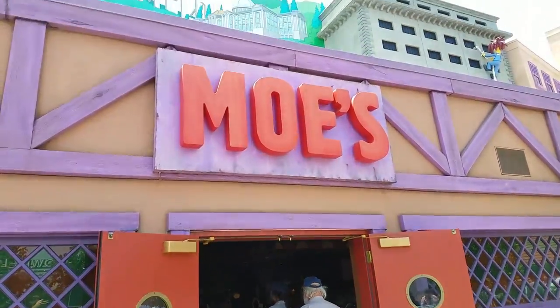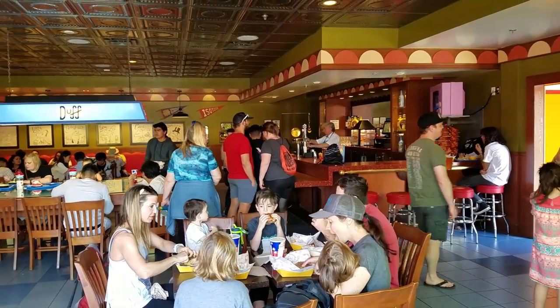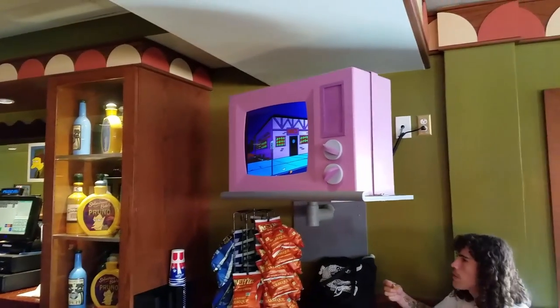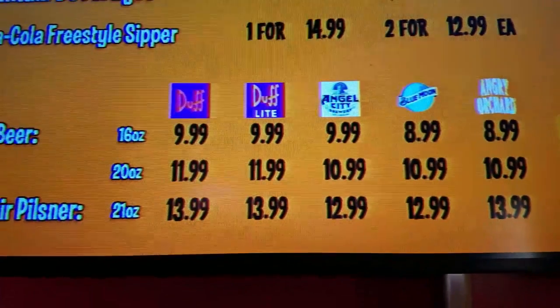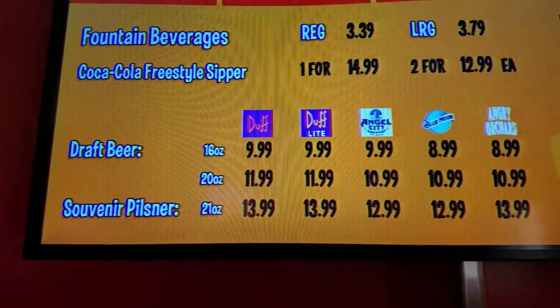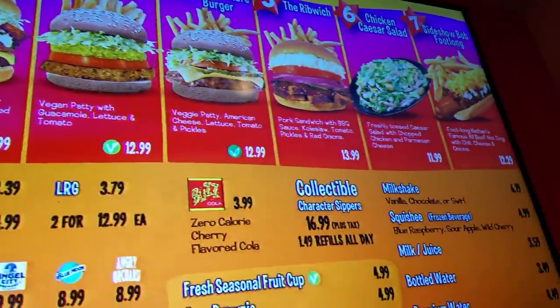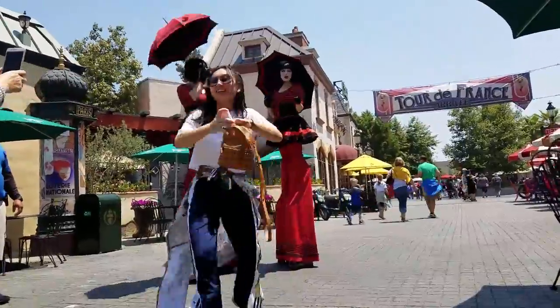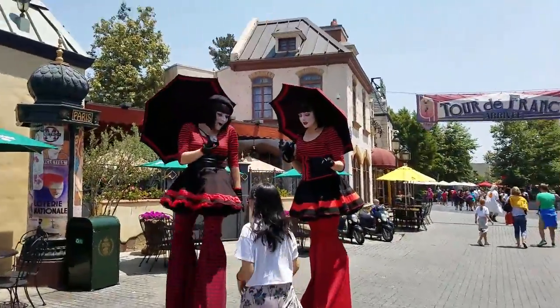They even have Moe's here, with a real functioning bar inside, so you can get yourself a cold draft. However, the pricing is a little steep. And they do have food, in case you're hungry and you want to eat a room temperature burger made of cardboard and salt. But not everything here is expensive. If you're on a budget like me, they have plenty of performers wandering around the park to enjoy for free.